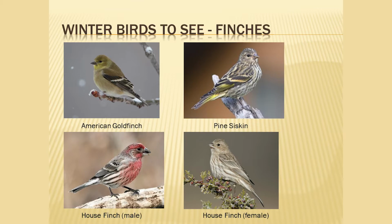The 2 below that are the house finches. The house finch male is the one with the red on it, a little bit of a brown cap, very streaky underneath, except on his breast. The female is streaky brown. Her bill is a bit bulkier than that of the pine siskin, so she's sometimes a difficulty, but should be easily separated because she doesn't have the yellow and she has a bigger bill.